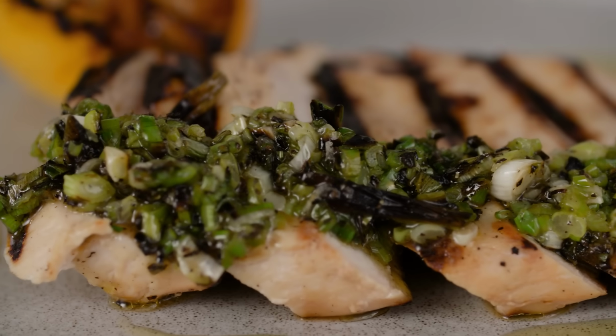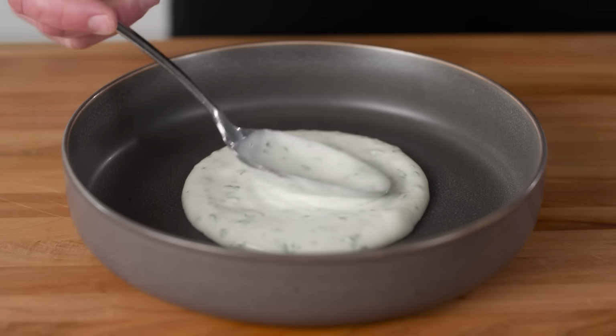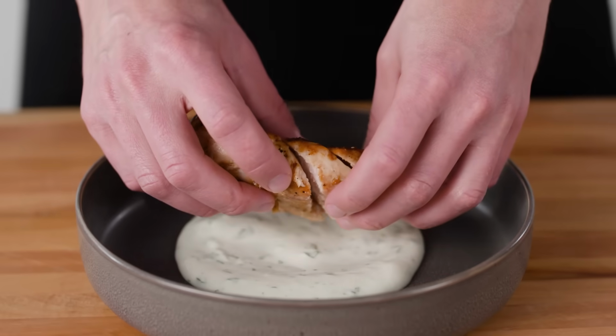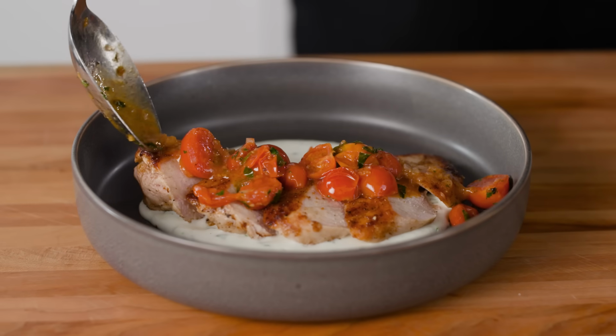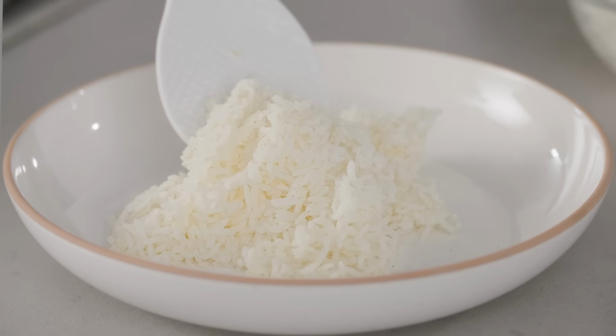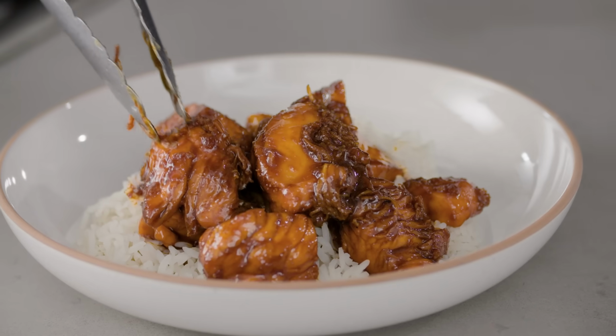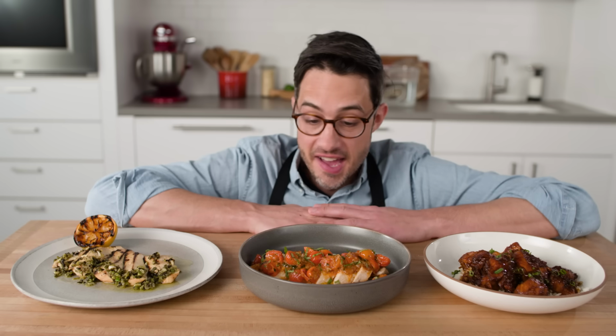And for our seared breasts, I got an idea. Let's make a shallow swoosh of a warm, herby Greek yogurt sauce. We'll pop the chicken on top and then spoon on this rich, tart, super quick tomato ginger sauce. Yum. And of course, our caramel chicken. It is so juicy and flavorful, it needs nothing more than jasmine rice to help us soak up every last drop of sauce.